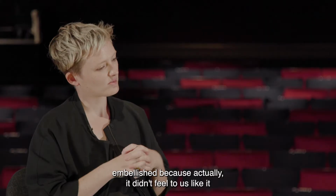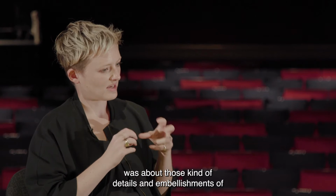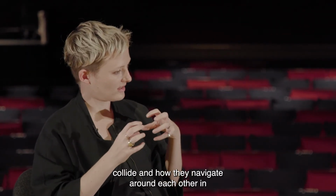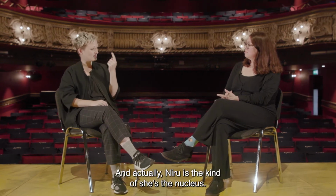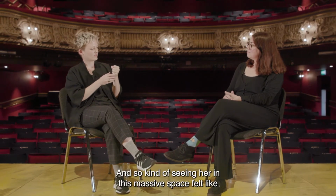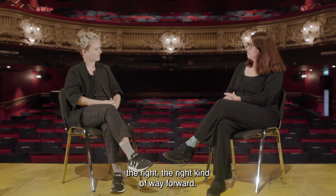Because actually it didn't feel to us like it was about those kind of details and embellishments of their life. It was about their relationships, the relationships of the characters, and how they collide and how they navigate around each other in the space, rather than how the spaces control them. And actually Niru's the nucleus, the centre point around which everything spins. And so seeing her in this massive space felt like the right way forward, I guess.